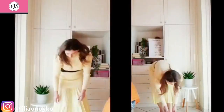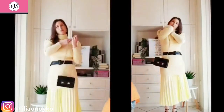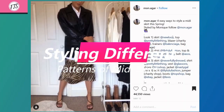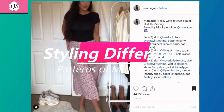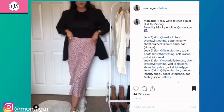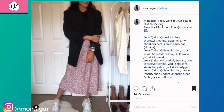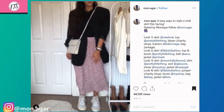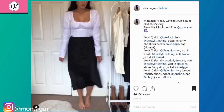So next up we have the styling of midi dress with the form of patterns. So this is a really nice, interesting look. I love the fact that midi dresses can be worn so many different ways. This is actually a skirt. She has a fun little floral print for that one. And then this is an all black one that she styles with cowboy boots.